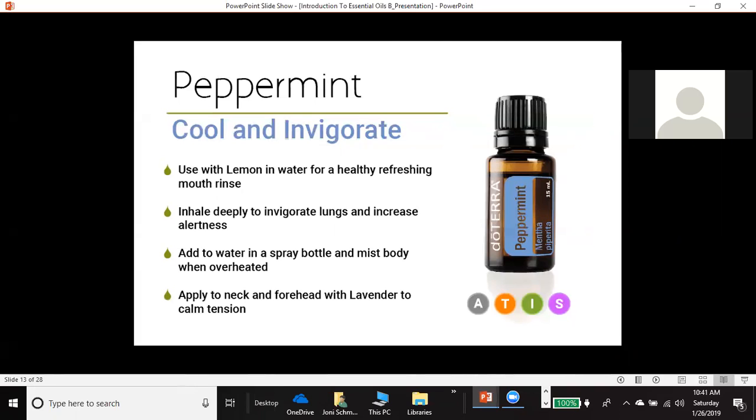So I like to put a drop or two of peppermint, wild orange, and frankincense in the palm of my hand and just inhale it through my nose and get it into my lungs. It just kind of helps open up the airways. It kind of gives me that midday pick-me-up. It's fantastic for the respiratory system.